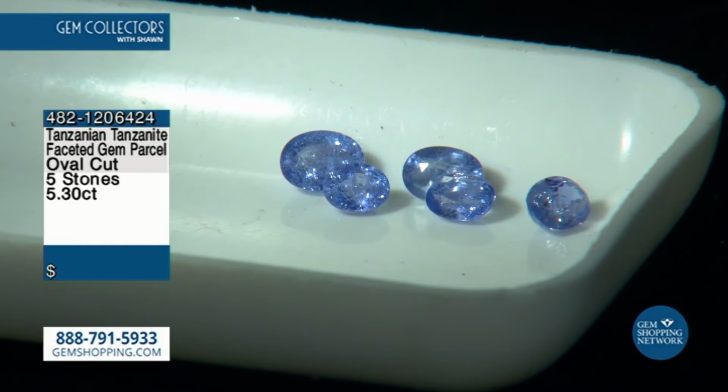So you get all 5.30 carats. Even at that, they should be worth $10 a carat. But oh my. Okay, so how about this? $15, $3 a piece. 15.